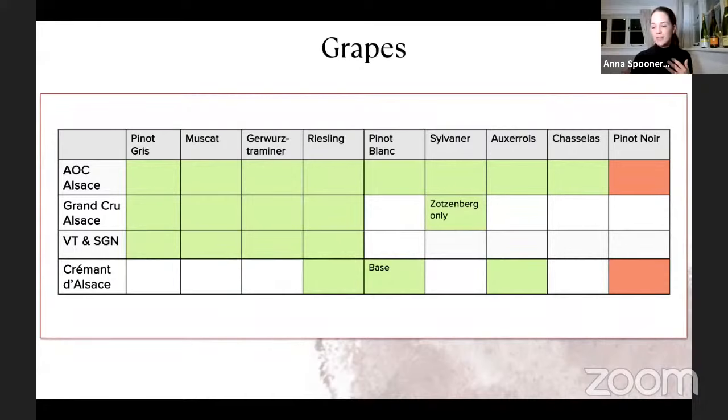Pinot Blanc, usually the base for the Cremant, as I mentioned, soft, delicate, it's a bit of a good all-rounder, and it takes winemaking well. So for the same reason people use Chardonnay in Champagne, it takes winemaking well, oak and lees and all of these sorts of winemaking techniques. Sylvaner is going out of fashion, fresh, light, delicate. You can find some good ones, but sadly it's being grubbed up and replaced by other things.